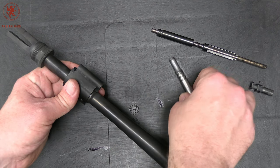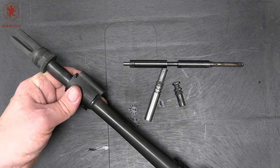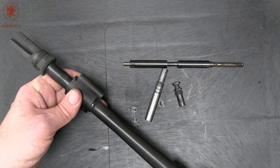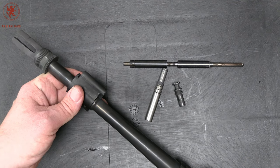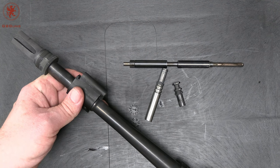Really smart. Four big, substantial parts that, although one might want to roll on you, you're not going to drop or lose in the field. And no crazy surprises when you pop open the back end of the gun to get to the carrier. I think that's a brilliant system.